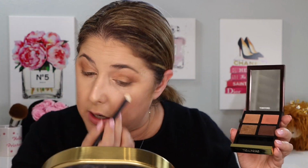Very, very beautiful. I hope that this becomes a regular for Tom Ford. I know he did these quads in it, but I would love to see it make its return the same way that we see the wet dry formula, etc. I don't see why that wouldn't be, but I would sure love it.